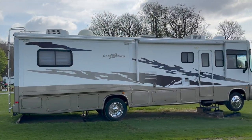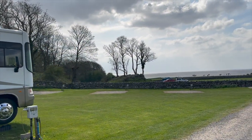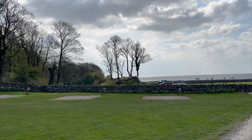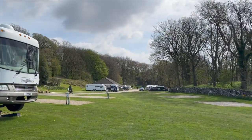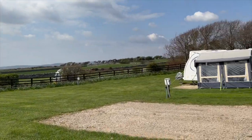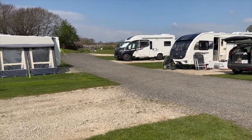Look at that unit. It looks like it's just about to take off. So there's hard standing pitches all around. You could book and pay if you phone up. Speak to, I believe it's Emma or Amy, that actually owns and runs the site. And that's us there. There's old Gladys there.